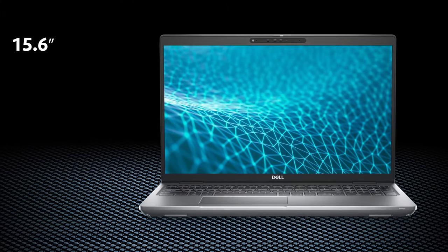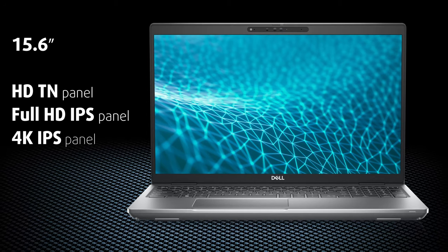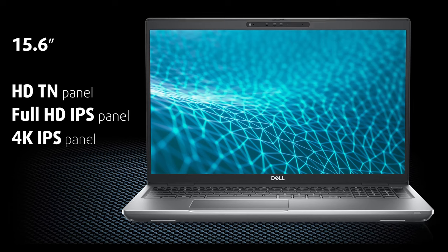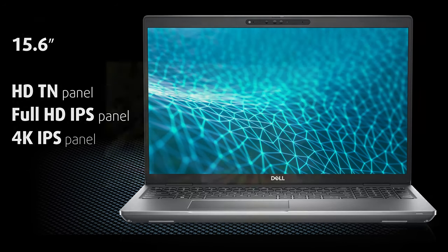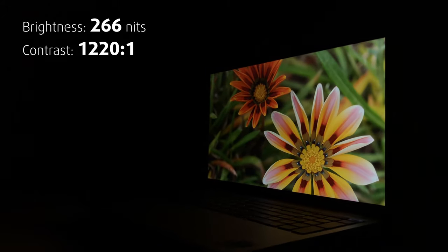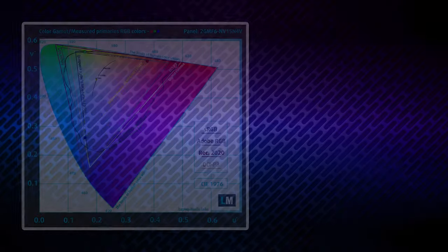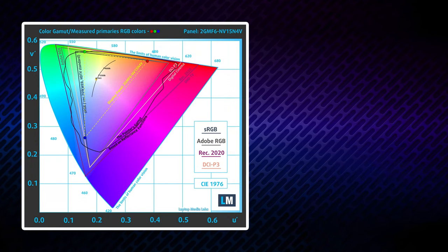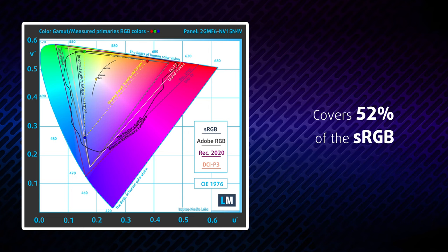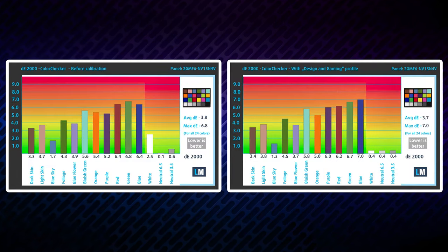What year is it? Is what we thought when we saw that we can order a configuration with an HD TN panel. Let's pretend that we haven't seen it. There are full HD IPS and 4K IPS options. We bought one with a 1080p resolution. It has decent brightness, very good contrast ratio, and comfortable viewing angles. Don't expect vivid colors, or buy the 4K variant, because the full HD one covers just 52% of the sRGB color gamut. This leads to inaccurate colors.